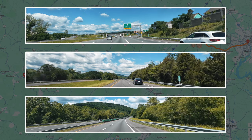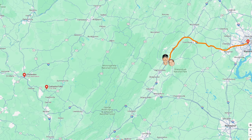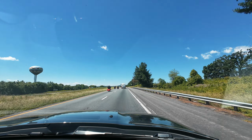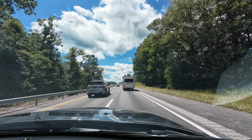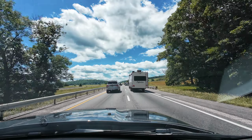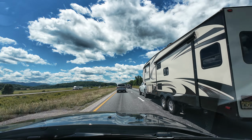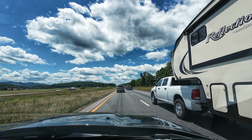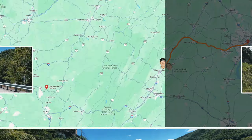And soon the cityscape made way for the countryside and open roads with lots of trees. The more the time and miles passed, the more it became real that we were actually doing this. We were actually on the road trip.